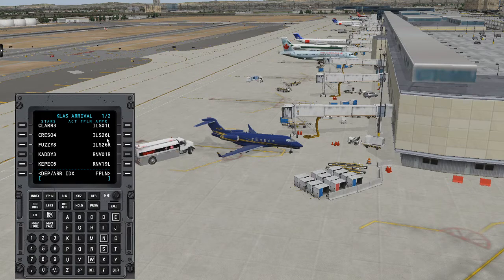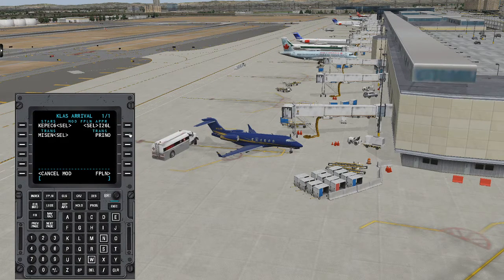6530 Lima, Los Angeles Center. Descend at pilot's discretion, maintain flight level 240. Gonna come in via the KEPEC 6, MICE transition, ILS 26 left, PRINO.